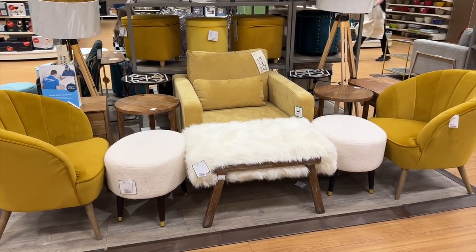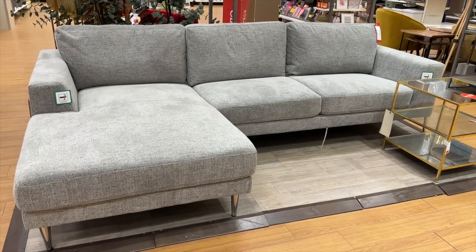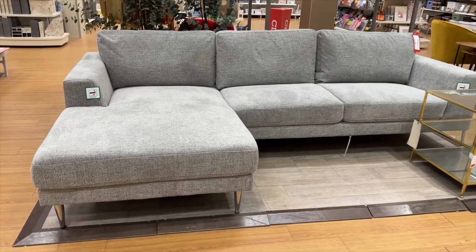Now, if you're looking for big furniture, TK Maxx and Homesense are still your guys. Look at this corner sofa. It is so pretty. It's so modern. Mimics quite a few really expensive ones that I've seen on the market, I can't lie. And I gave it a little squidge and it felt comfy.